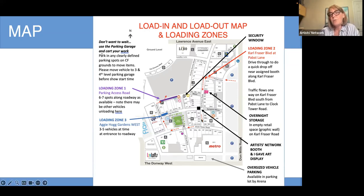Just for those who don't know, the Artist Network booth is going to be here on the corner of Carl Fraser Boulevard and Aggie Hog Gardens. The overnight storage is over here, so it's on Carl Fraser Boulevard. It's in an empty retail space here. If you have oversized vehicles parking, we ask you to park over here by the arena, so not in the general parking area of the mall, but a little bit further away here by the arena, and then you'll just walk over to the venue site. And otherwise, we're asking you to park on the 3rd and 4th level of the parkade.